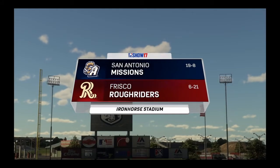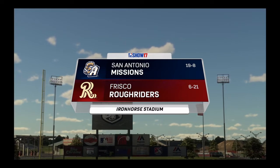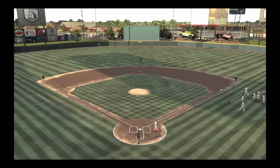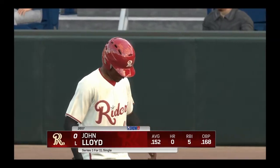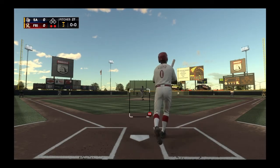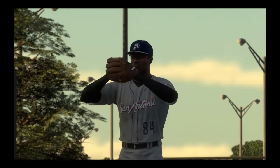Welcome to MLB The Show and this presentation of Minor League Baseball. Tonight, the finale of this four-game set between the San Antonio Missions and the Frisco Rough Riders. It's at the plate, John Lloyd. Into the windup and the pitch. This ball will be chopped foul.